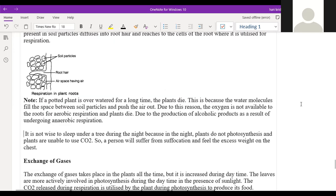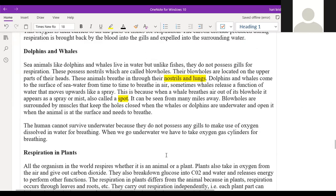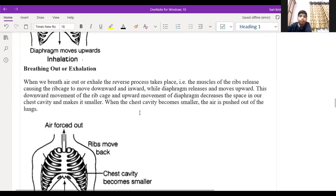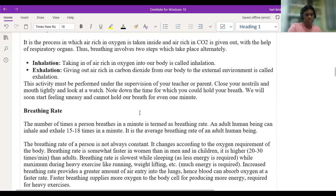The same topic will be there, or tomorrow if I start the new topic, I'll connect the test on that, or else we have the same topic test. Till now, we didn't write the test on this topic, right? No, sir, we wrote, sir. We wrote already? Yes, sir, we wrote the test on this topic.